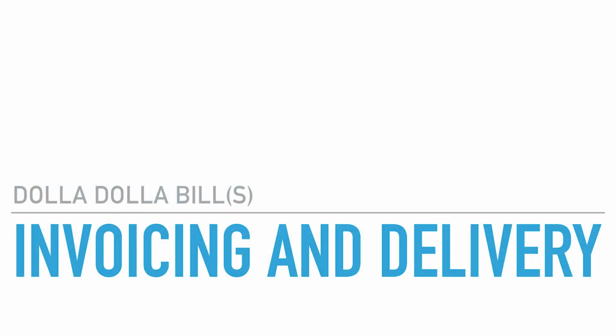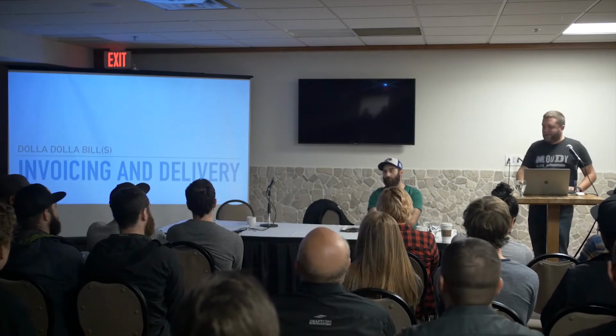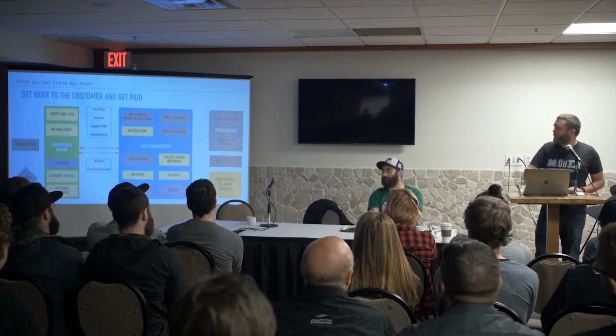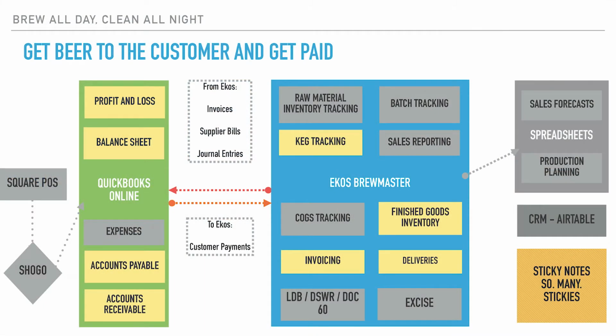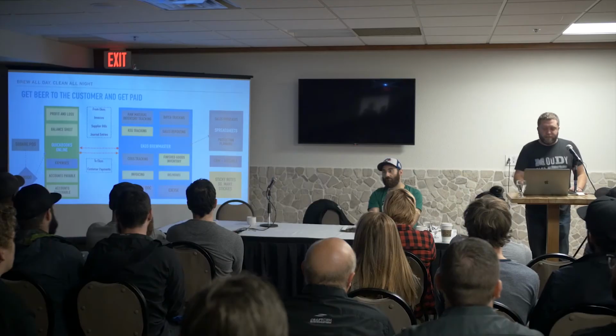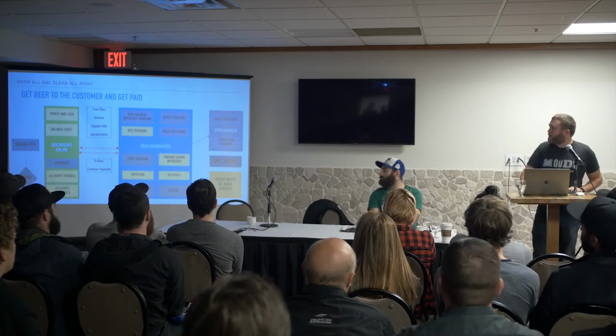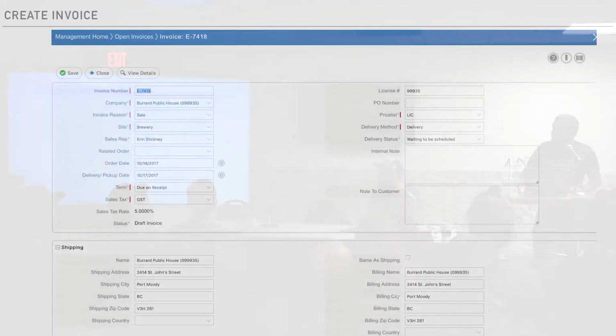Okay, so everyone following? Not too fast. So we made beer. It's in a keg, 1 keg. So we want to get paid, and we get invoiced. This part of the process, getting the beer to the customer and getting paid, is going to involve QuickBooks, some different modules in Ecos, the keg tracking, finished goods inventory, delivery. There's a delivery module and some invoicing, and for sure stickies because they're all over the invoices usually.